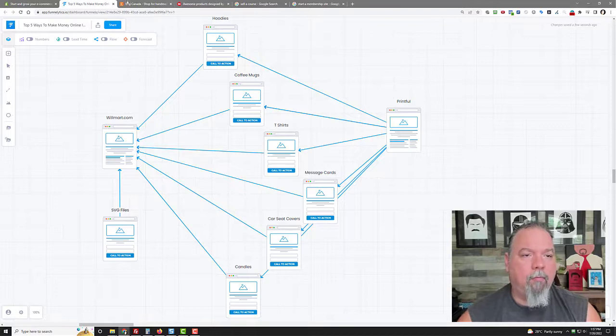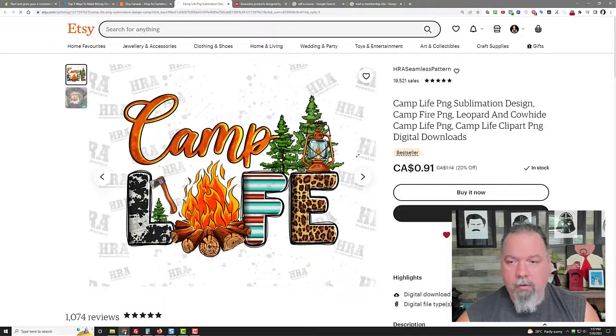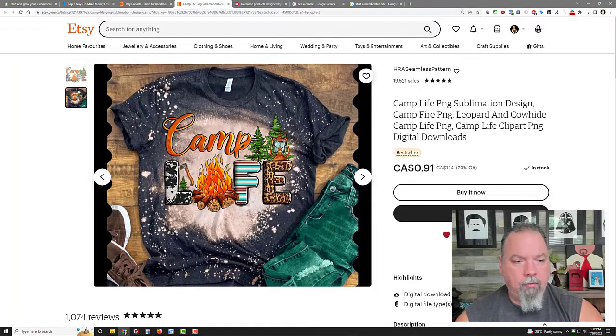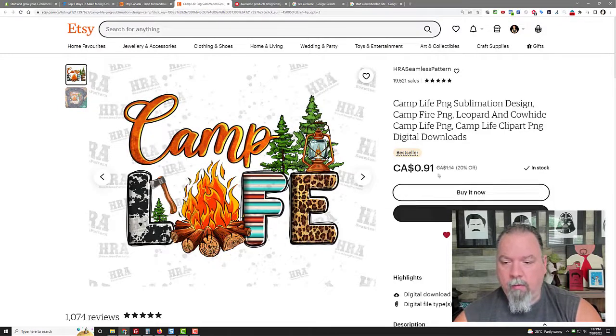So I'll show you an example here of one. Let's try this one, Camp Life. That stuck out to me. So, HRA seamless pattern. They actually created this image and then they did it on a mock-up too of a t-shirt, but you don't even have to do that. You're just selling that for 91 cents, holy crap. So they made this. It says Camp Life. They put in all the graphics, they combined them all together. They put a watermark on it, but this is basically a PNG sublimation design.